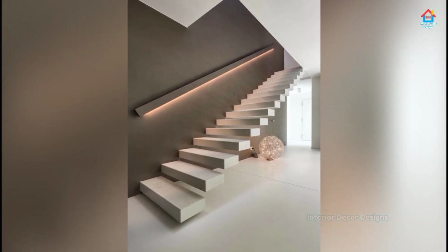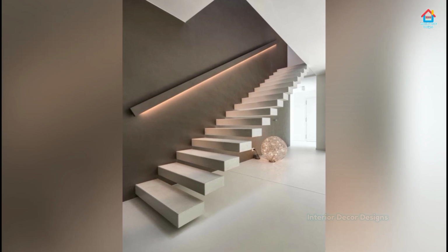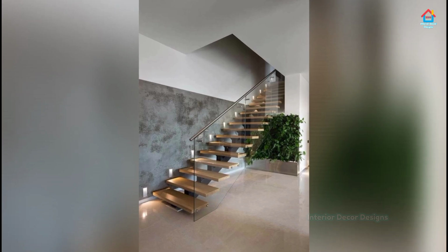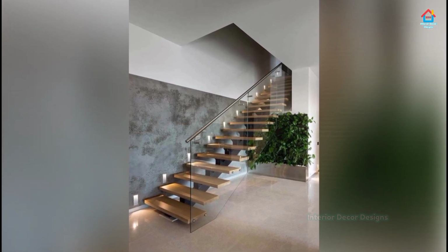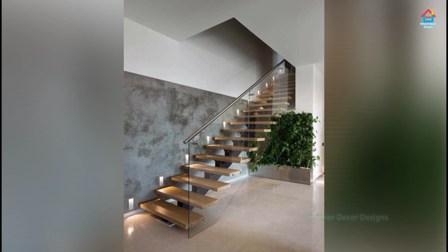They can also go full artsy and create a movie or natural scene on the stairway. This can be especially handy for a long staircase as the art provides a distraction from the long journey.